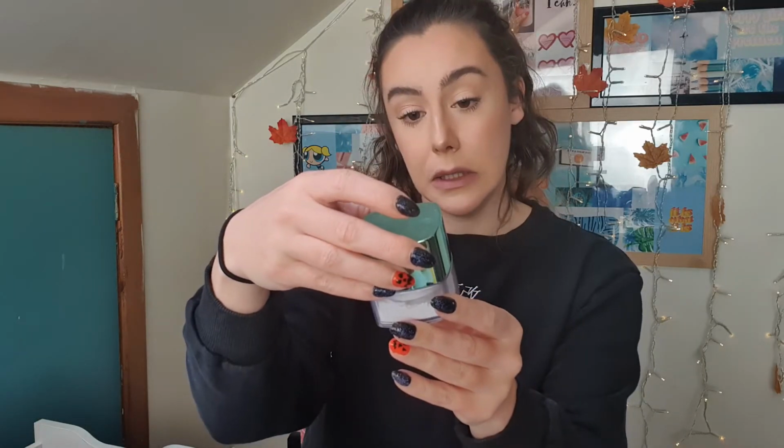And then I also have the NYX Can't Stop Won't Stop powder, which I think I have used but not that much, so we'll hold on to that one. Next I have the L'Oreal True Match Minerals again, which is quite white for some reason.